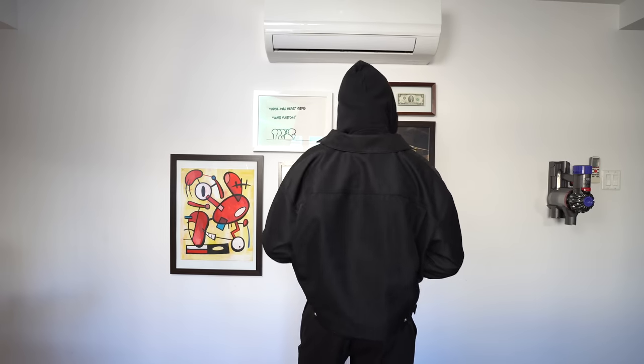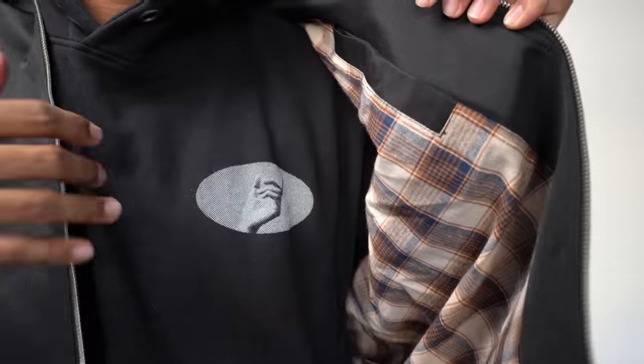And then the inside lining is kind of like a little picnic blanket type of vibe. And yeah, inside pocket again. Can't go wrong with the inside pocket. You guys know I love that. More pockets the better, very convenient.